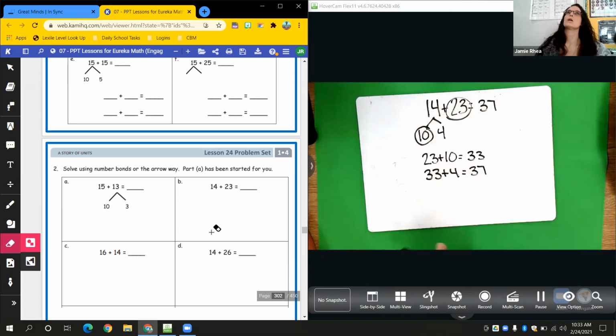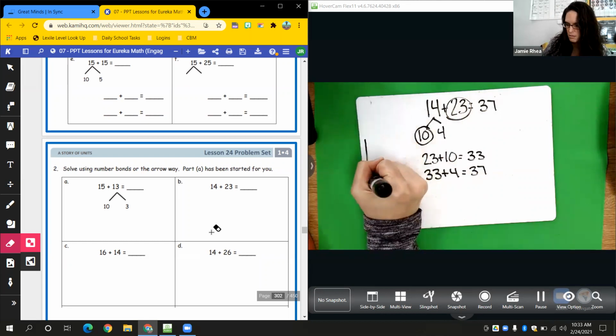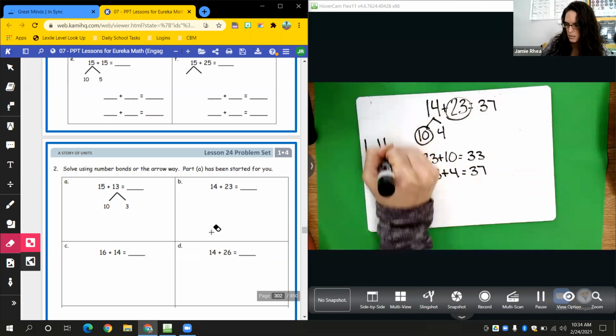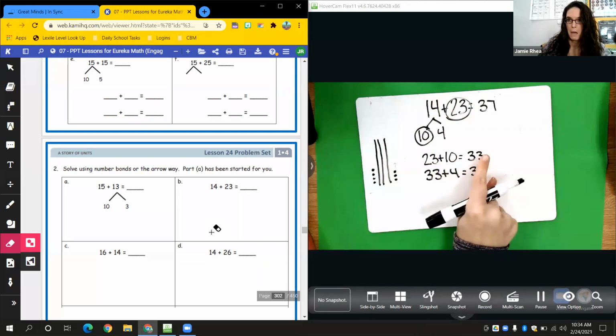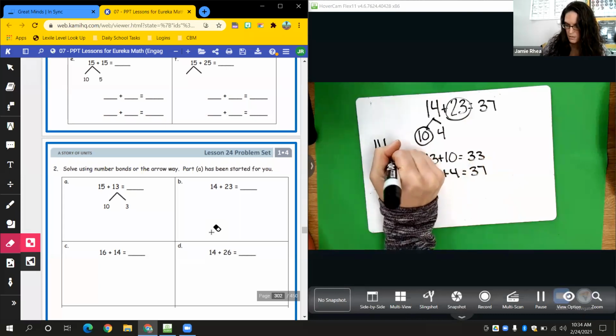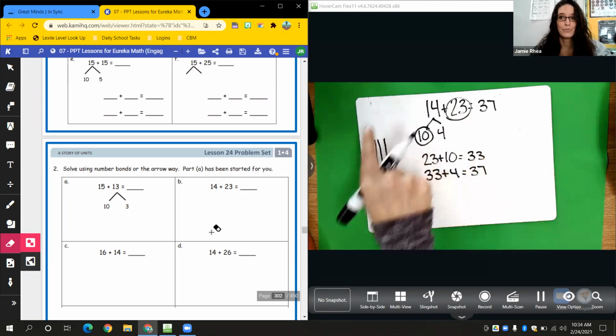Now, if you draw it out, perfect. I don't care. You can draw, okay. Matter of fact, let's draw it out. There's 1 10, 4 1s, 2 10s, 3 10s. If I add this 10 to this, I get 33. If I take these 4 and add them right here, I get 7. So 33 plus 4 equals 37. Hey, if you need to draw it out, do it.